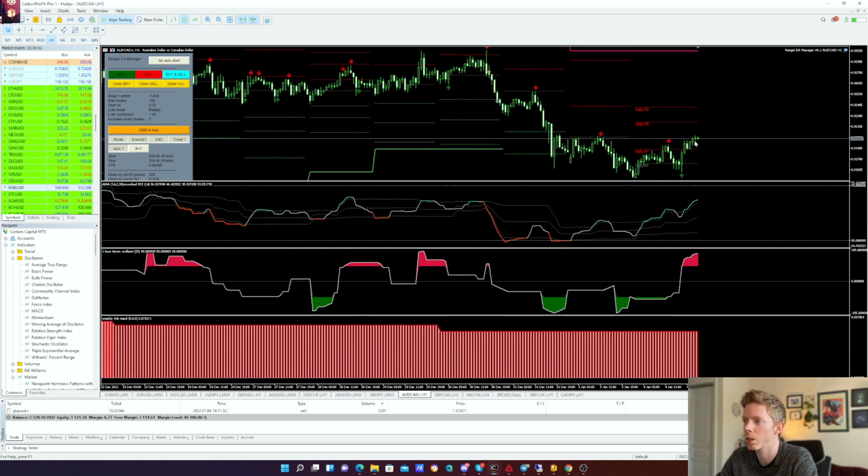You can see there's another rejection candle on the Aussie Canadian dollar that took place right here, and price is even reacting to that. I didn't end up taking that one because I'm obviously doing just fine this week with my trading.